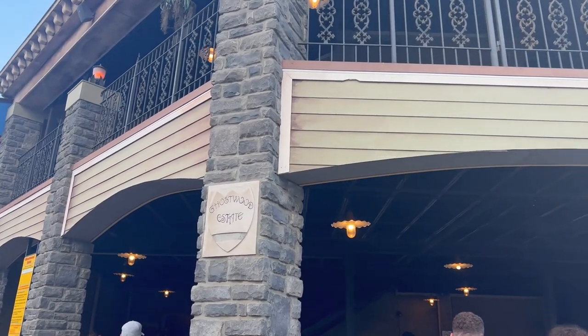Ghostwood Estate. I'm blocking traffic, aren't I? Yeah.